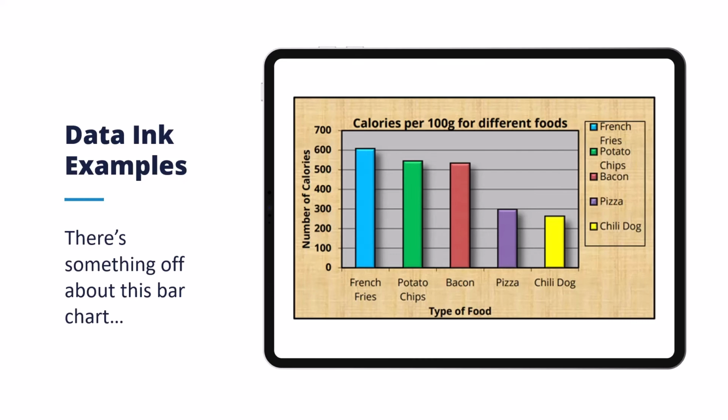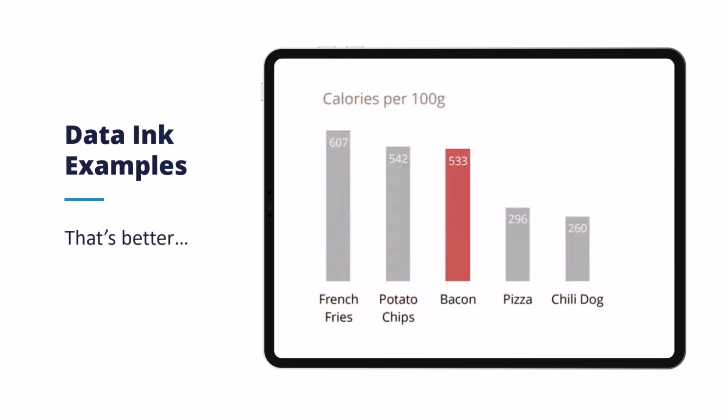Similarly with the legend. It tells you that French fries is blue, but I already know that because French fries has the label and the bar is colored blue. So why do I need that extra legend? It's just redundant and duplicate information. So we can rearrange things and also essentially remove the y-axis as well, and you end up with something like this. A much simpler version that conveys all of the same information.